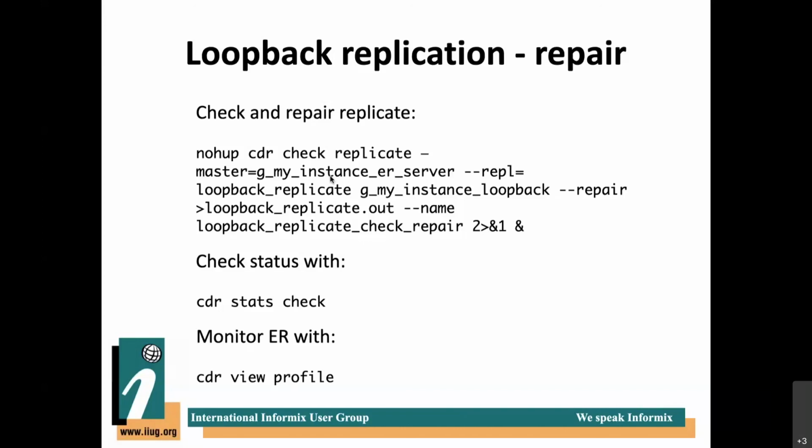Sometimes CDR view profile can be a bit slow to run. So if that happens, if the CDR view profile command takes a long time, it's probably because you've got a lot of ATS or RIS files. So it's a good idea to process those or remove them. There are commands to process those if you want to do it, or you can just remove them if you don't want them, you can just delete them.